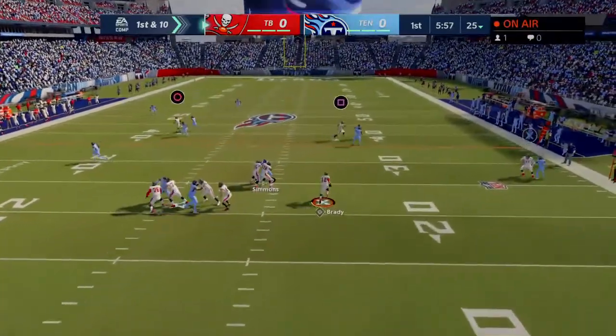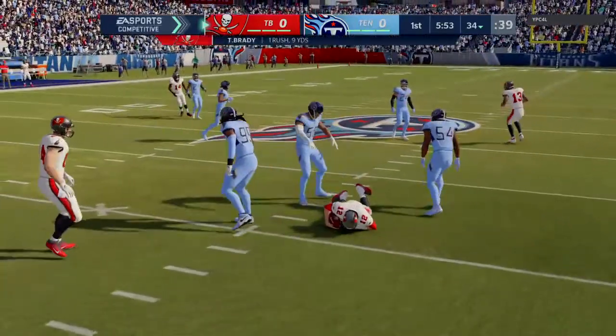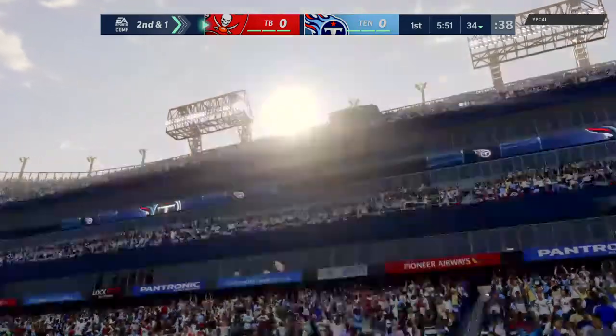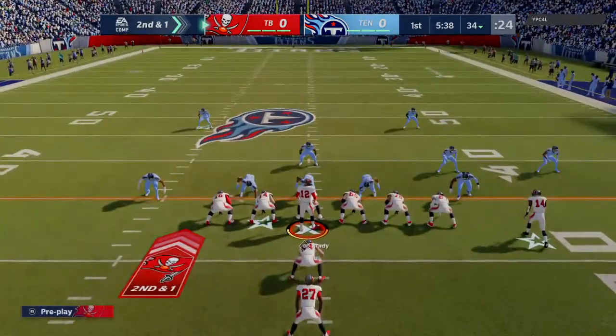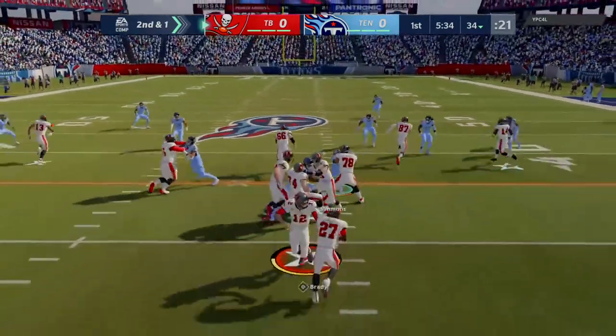They're running it. Escaping the pressure right. He's going to take off with it. He'll wind up getting 9 after tucking it and running, so it'll leave him with 2nd and a yard. They brought the blitz that time, and I thought they were going to get to him, but instead, he flipped it on its ear and ended up picking up positive yardage.